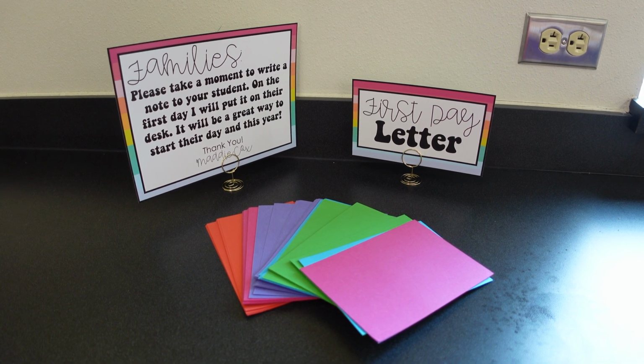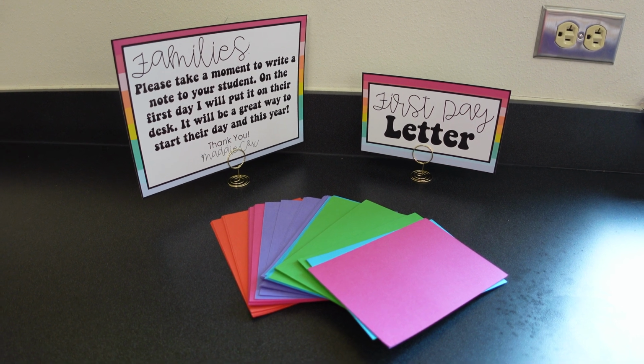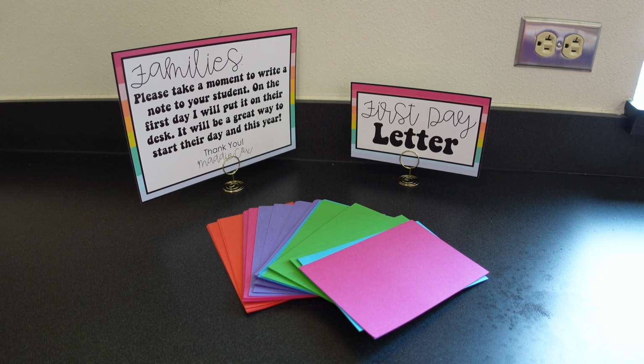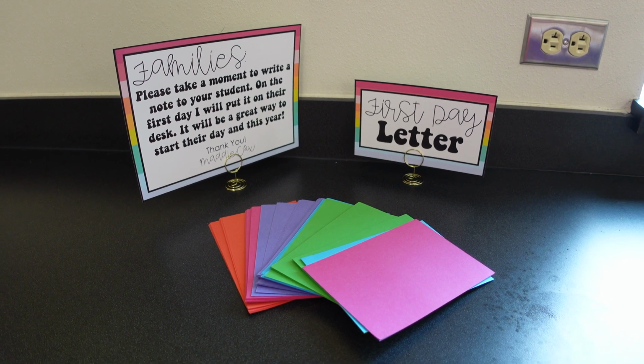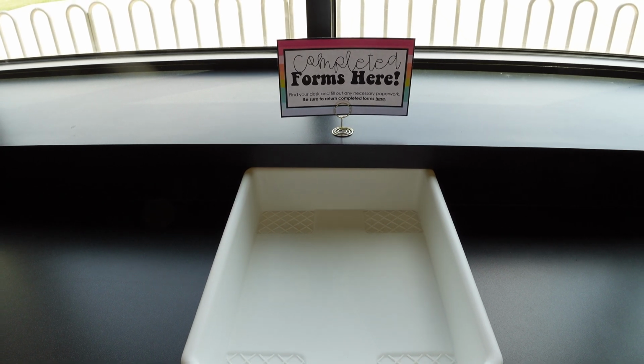Of course, sometimes we have students who don't come to Meet the Teacher or their parents skip this step, so I will go back and I'll make sure that every student has a letter in their desk so that every student feels loved and knows that there's someone thinking about them. The next step is super simple. This is just gonna be where they turn in all of the papers.